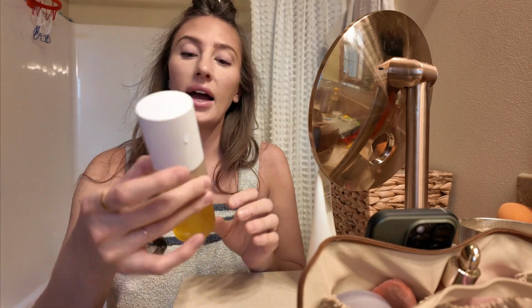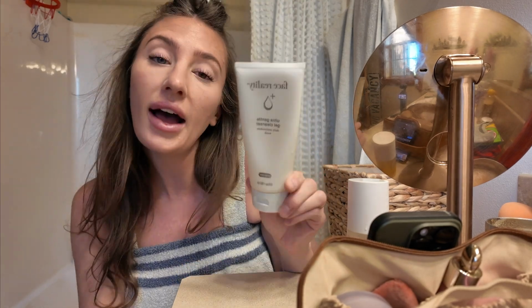So at night I do an oil cleanser. This one is by Green Envy. It's just called Purify Botanic Cleansing Oil. I only use this at night. I don't use it in the morning. I use it to take off all my makeup. And then for face wash, I use Face Reality, just their ultra gentle gel cleanser.